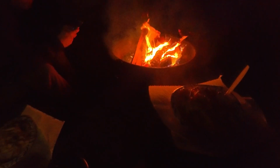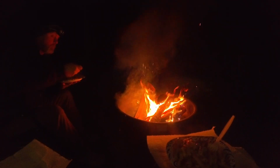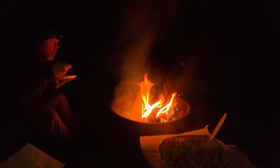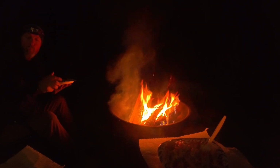Hot meal by the fire. What more could you want? I know it's funny that a lot of people don't like to camp in the winter and they put their campers away, but I think we love camping in the winter. Yeah, it's awesome. Usually the campgrounds aren't very packed and it just feels good. Of course, if we lived in the Northeast, we'd probably be singing a different tune, but here in the Southeast, it's great.